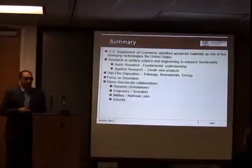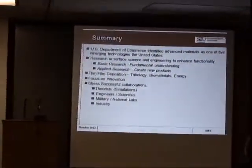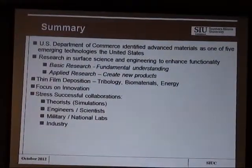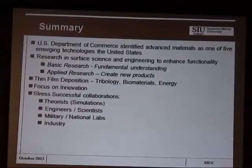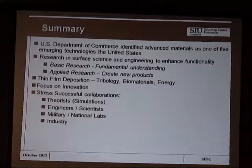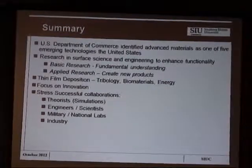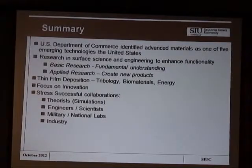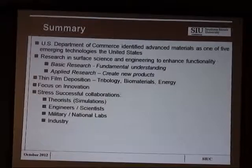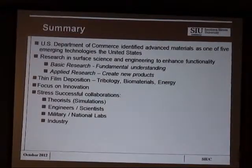So, as a summary, I just want to say something that I'm very biased about, which is material science and engineering is very important. Everything that surrounds us is materials and radiation. And so the U.S. Department of Commerce has identified advanced materials as one of the most important, or the 5 most important emerging technologies in the United States. If you look at Asia, for example, their #1 area where a lot of funding is carried out is in material science and engineering.